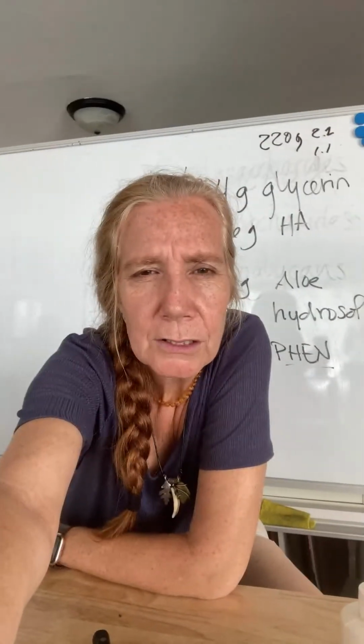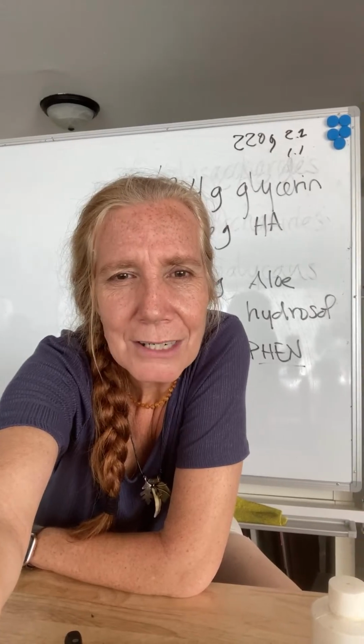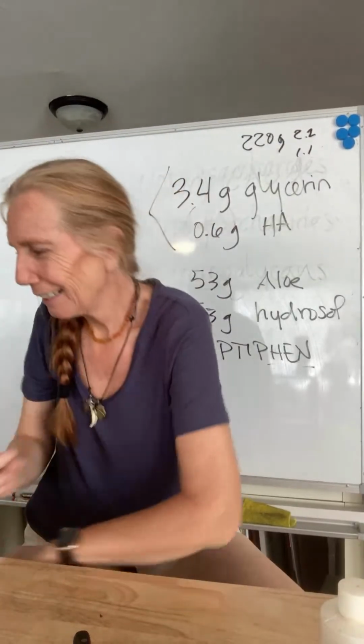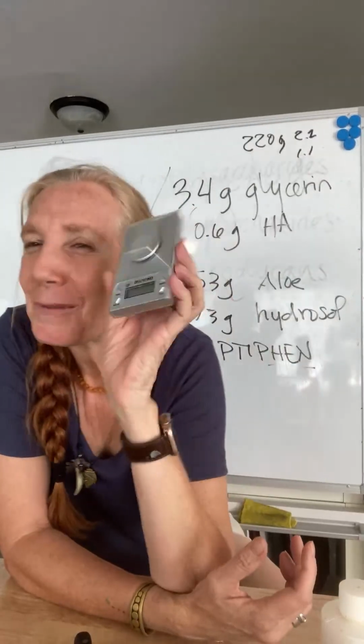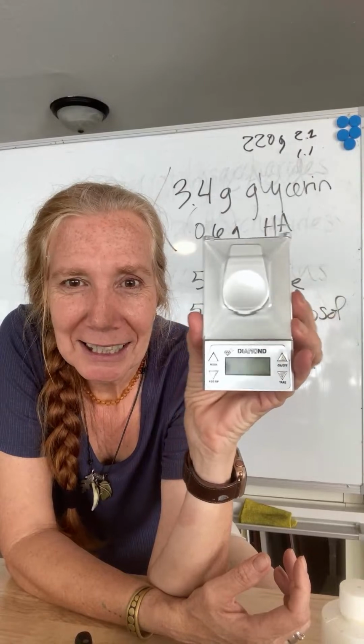We're pouring into bottles with aloe and hydrosol. Oh, where did I get the small scale? I don't remember where I got it from. It's a diamond scale. It was from my days measuring drugs. That's what I remember it from, in the 80s. That's what we used these for.